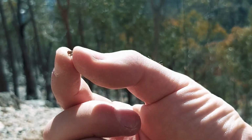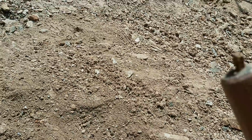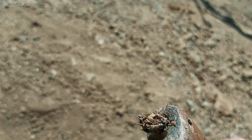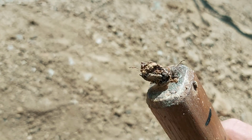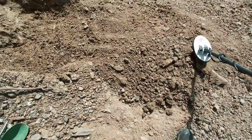Already this machine is proving it can find very small targets. Look at that. I am absolutely starting to love the stumpy pick with the magnet encased in the bottom of the handle. It saves so much time with iron. It is unreal.